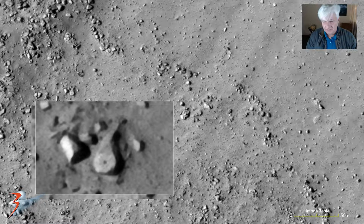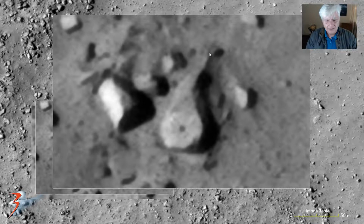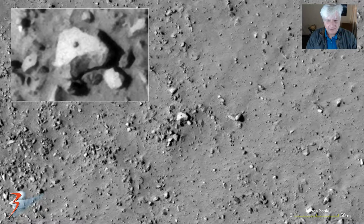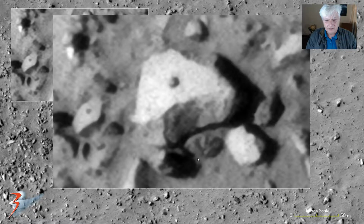Next anomaly we're looking at, got some more of these strange megalithic type anomalies. Look at the shape of this one. And we've got a circular dark feature right in the center. This is one of the bigger megalithic blocks that I'm showing you from this high-rise photograph. It's about 20-25 meters from side to side there. And up close we'll see a dark spot right in the center. So I'd love to hear NASA's explanation for this one as well.